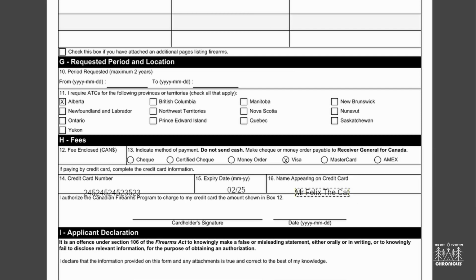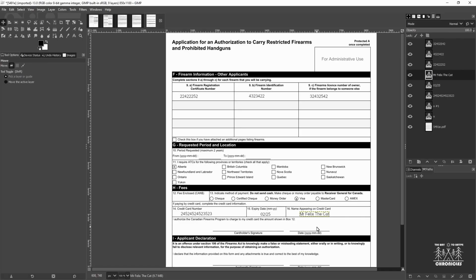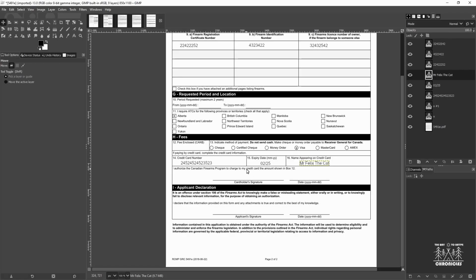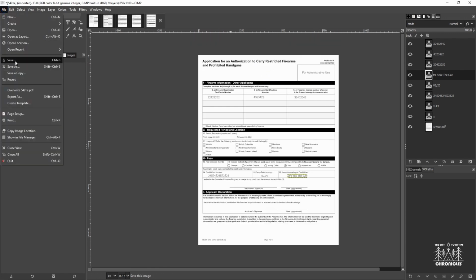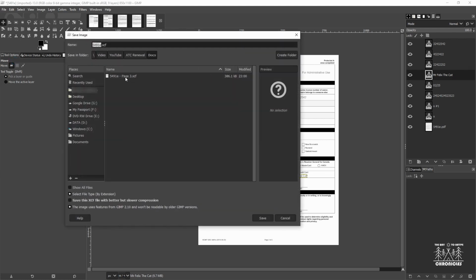So let's just get these a little bit neat here. Make everything look nice. Don't want to have any excuse for this not to work. And then the rest of this, you're just going to have to do two signatures and two dates. And you've basically got this one done, right? So we're going to save this one down as, call it page 4.